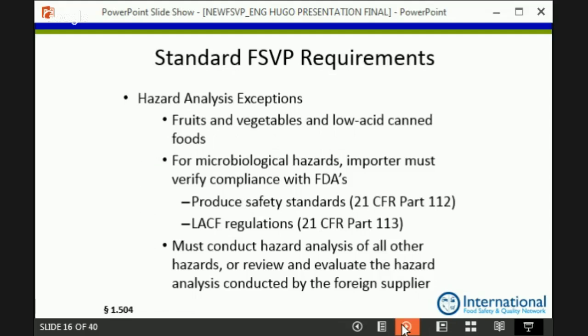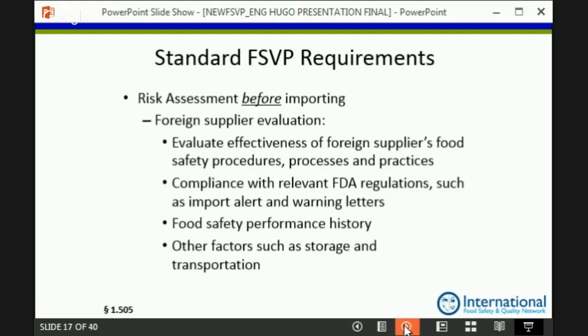So again, it's only an exemption in terms of biological concern as related to only produce and low acid canned food. But the importer must also verify that the other hazards were also analyzed. Okay, on the next slide then comes the second part of the risk assessment. Again, I will not repeat the before. We understood that it applies here.